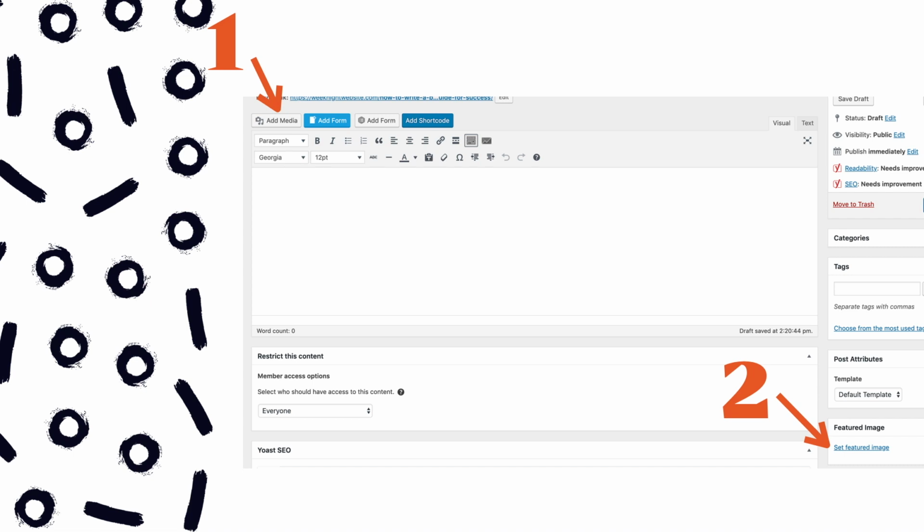You don't want anything grainy that's supposed to be 150 pixels and you blew it up to 350 and it looks all grainy and nobody can see it. That's not going to do you any favors. But if you need a resource for really amazing free stock photography, we love unsplash.com. It is super easy to use and very blog friendly. So if you need some free stock images, go hop over there and grab some for your blog.